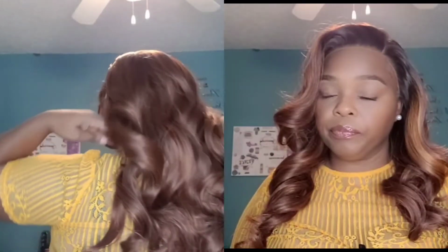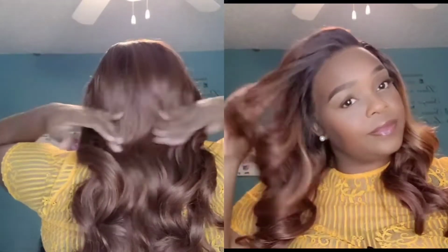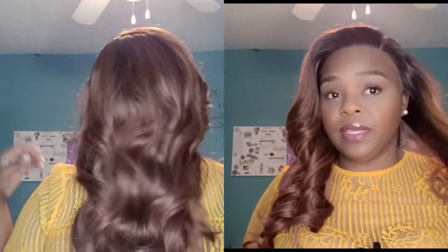Definitely big head friendly. She comes with 2 combs in the front, 1 in the back, elastic band, as well as the adjustable straps that come with her. Her mesh is breathable, of course. She's really nice and thick. She's not thin at all. I'll show you what the back looks like. And the front looks like just everything, and she's also heat safe up to 400 and something degrees.